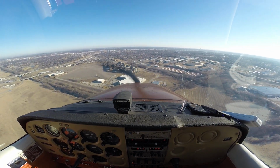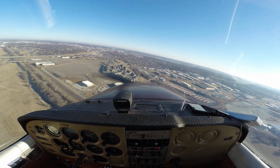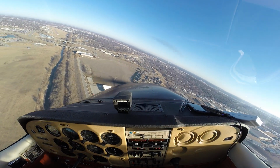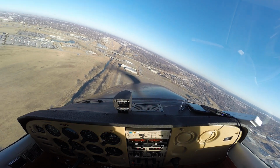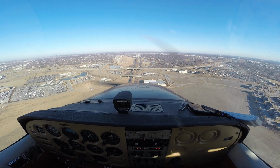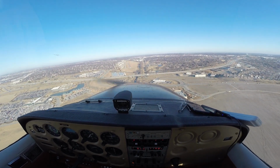So when you are ready, go ahead and turn your final, call your final, and get your flaps and speeds all in. Traffic Sky 6274 Delta, entering final for runway 30. So then 30, about right there. And so we're pitching for 65 and powering for altitude. And let's get over the center line there.